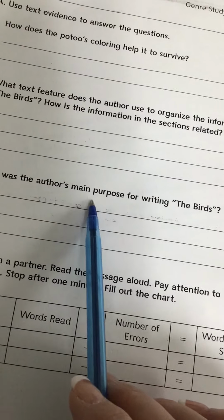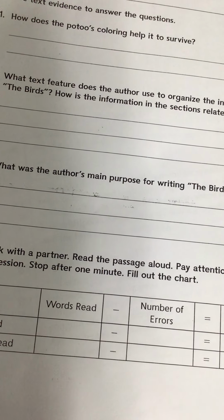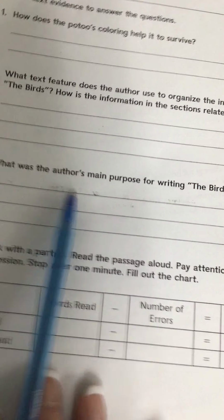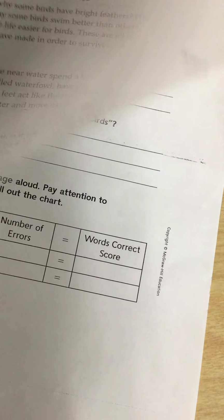What was the author's main purpose for writing the birds? Now that question, I want you to think about the reasons why authors write things. They write things to entertain people, they write things to persuade people, and they write things to inform people. So why did the author write this passage, The Birds? I really enjoyed this passage. All right, go on to your next question and answer the prompts on our article.